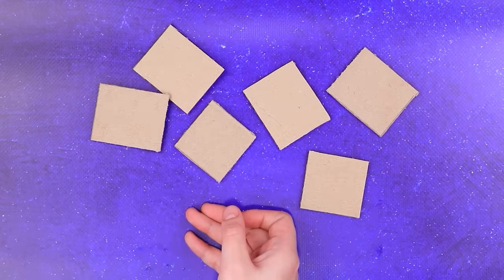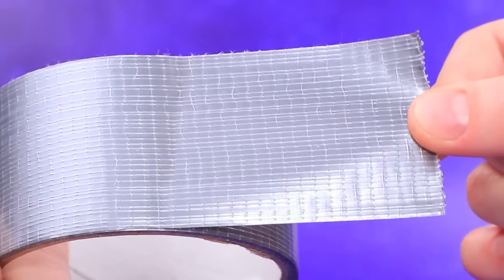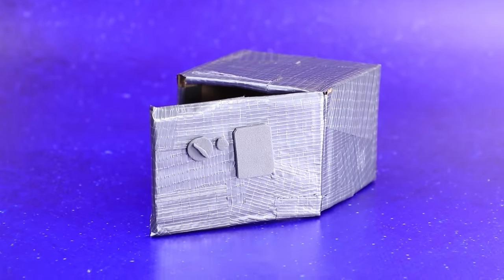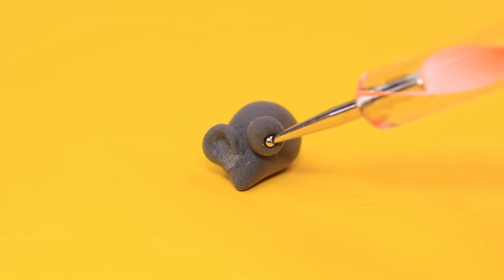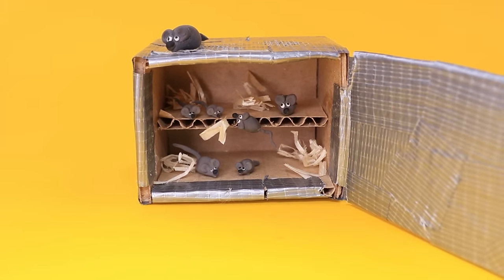Make some cardboard pieces. Build an open box out of them. Cover the frame and a door with duct tape. There is a lock and a panel with buttons on the outside. Make tiny mice with big ears out of light clay. Mice took all the shelves of the safe. This is their new home.